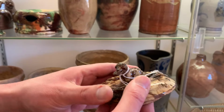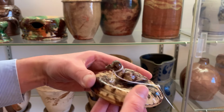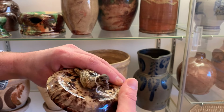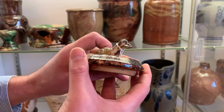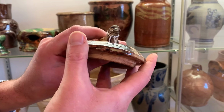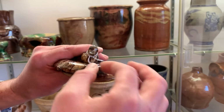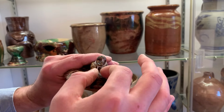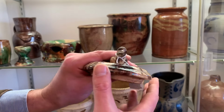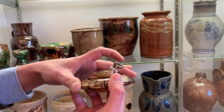You can see this lid with applied bird holding a leaf in its beak. And that addition is very rare for these. You don't see that very often at all. Typically, there's some kind of object, like a floral motif applied in front of the bird sitting here that he appears to be feeding at. So to have something in the bird's mouth is unusual.